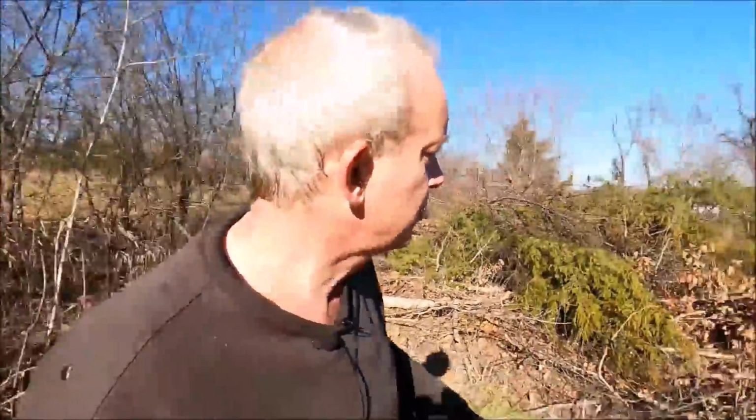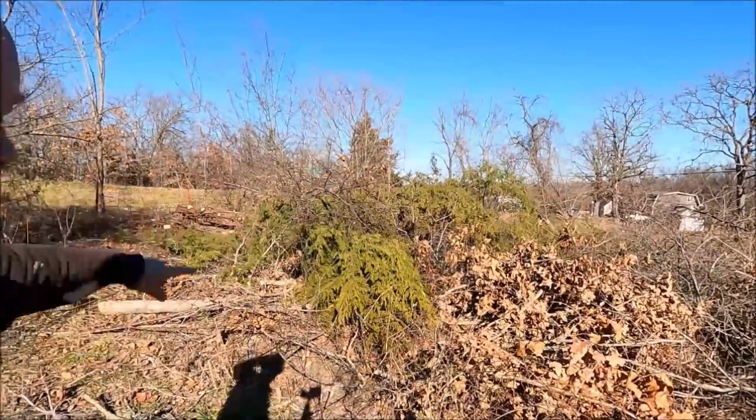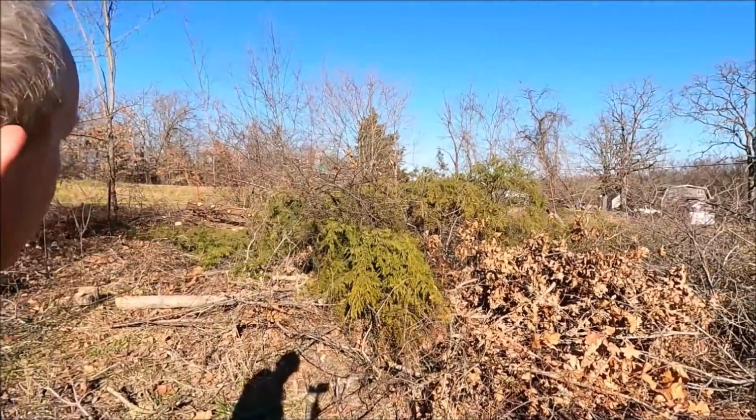So I feel like I made a pretty good dent today. I'm starting to see the light of day on the other side of the brush pile. So I got this path cleaned up here to the cedar tree. So now I'll be able to work on getting the branches off the cedar tree.